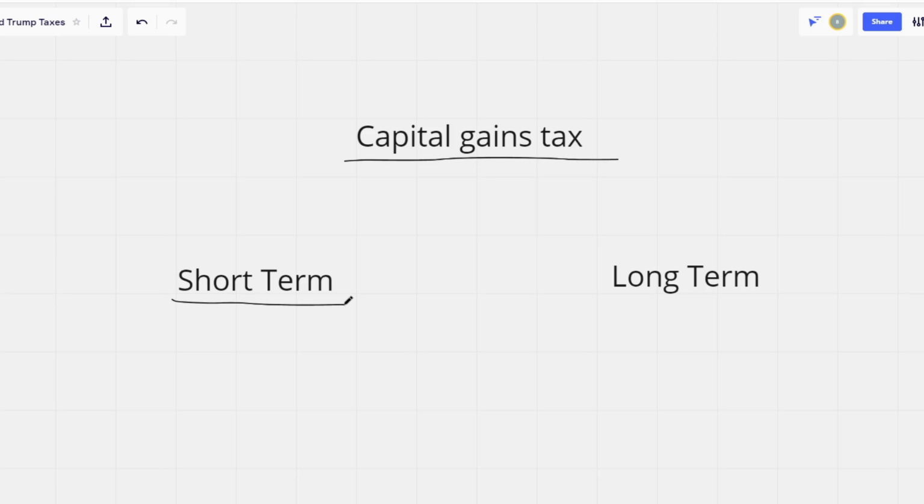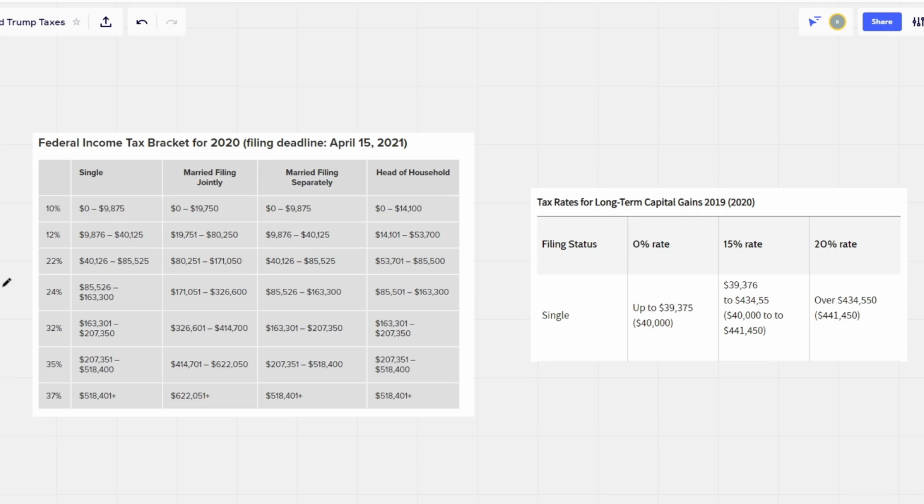But if you hold on to the stock for at least 1 year before selling, your investment will be considered a long-term investment and taxed at a lower tax rate. And this makes a huge difference because you might end up paying the government up to 37% in taxes on your short-term gains. But if you hold on to your investment for at least 1 year, the maximum tax rate that you'll have to pay is only 20%.